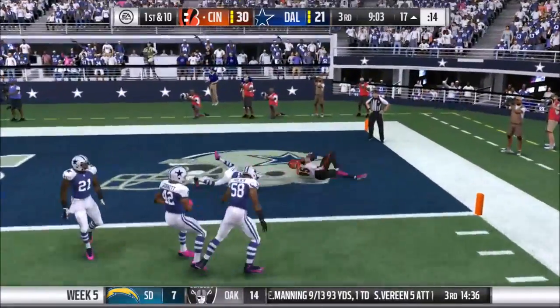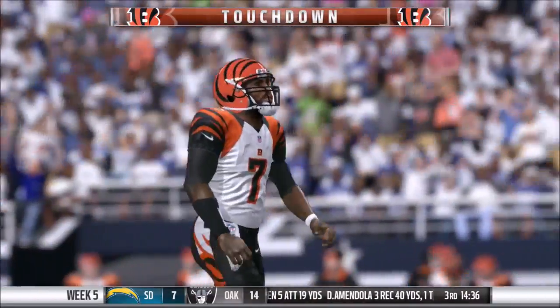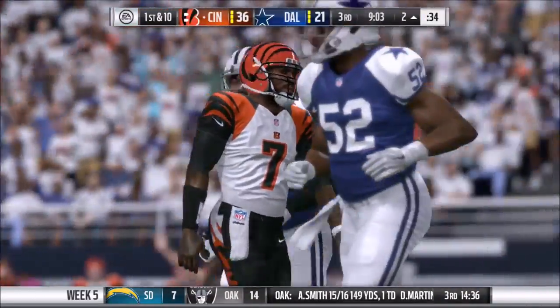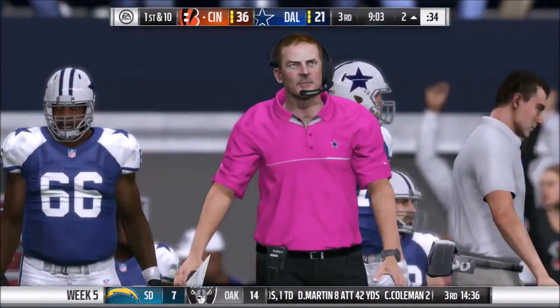This will be caught at the 2. And he'll take this into the end zone for a Bengal TD. Tyler Eifert with 2 touchdowns on the season, both in this game.